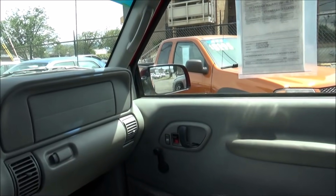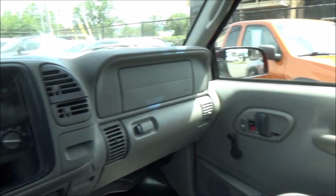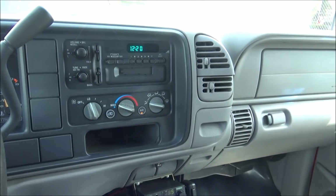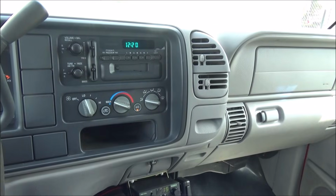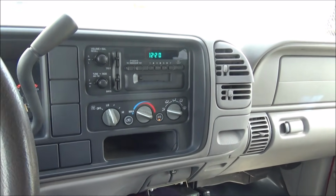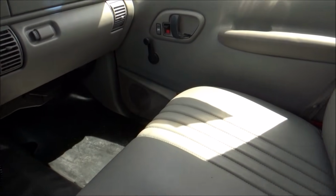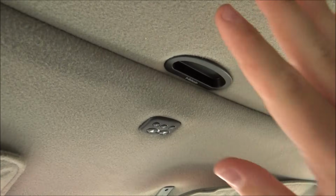Pretty funny, though, to have something with manual windows, vinyl bench seat, rubber floors, for all intents and purposes a work vehicle. Although this one does have niceties like AC and power locks and cassette player. But still, relatively just base model work vehicle, and it has a sunroof.